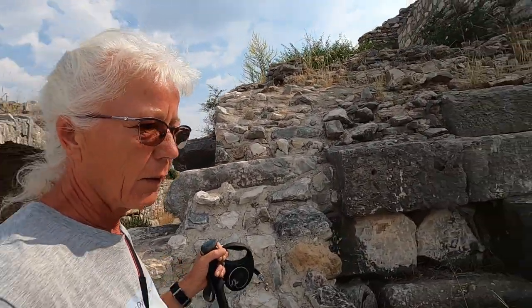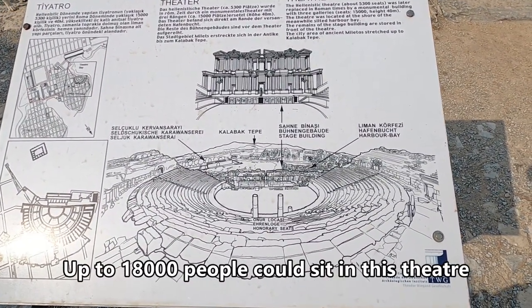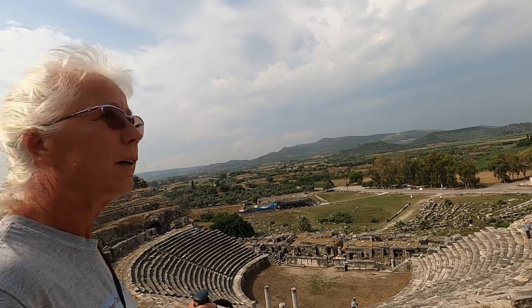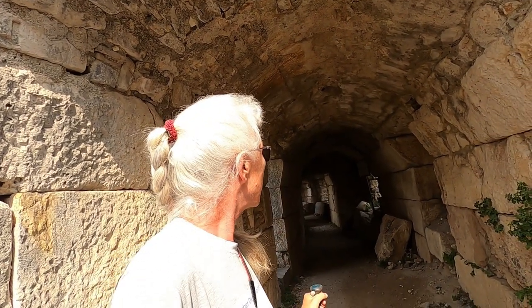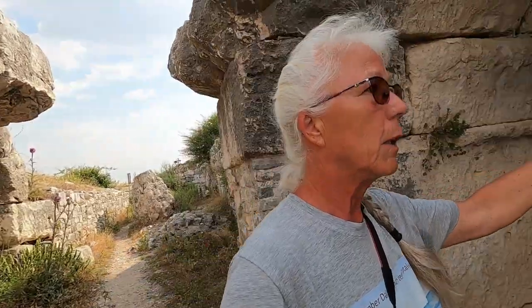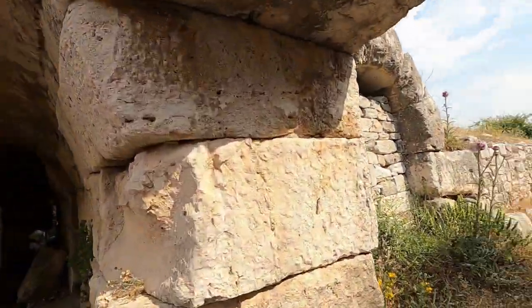I knew Miletus was big, but this shows it all. The theater. And this must have been how it was everywhere and doesn't exist anymore. Wow. And it just goes on to the other side. But I have a little path here. Where does that go?